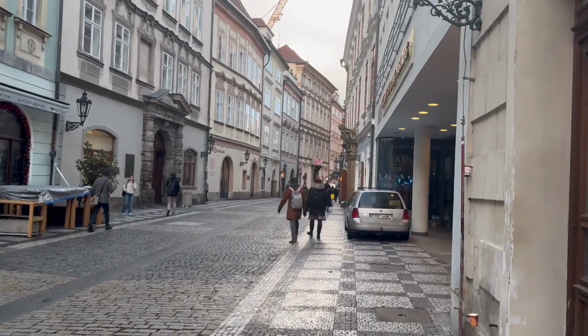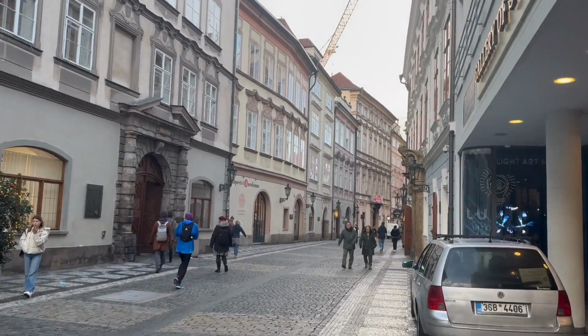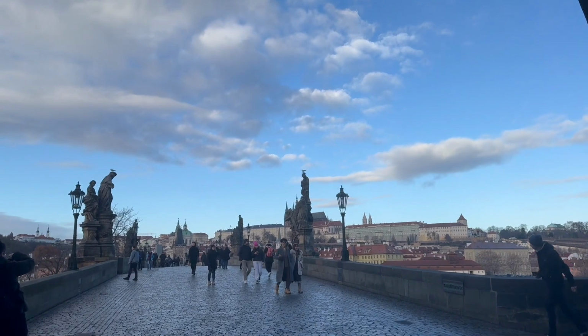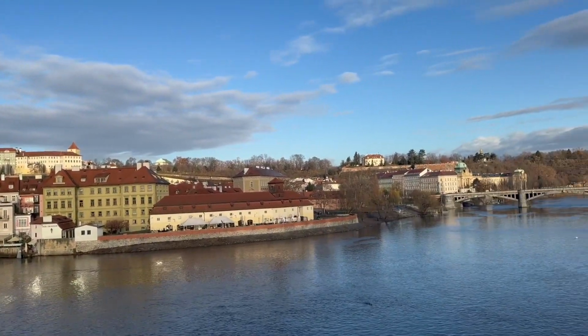I really enjoyed the walk because all of the buildings in the city are so beautiful. If I had more time, I would definitely spend it just roaming around the neighborhoods. We took our time making our way across the city, and when we finally reached Charles Bridge, oh my gosh, that view was wallpaper worthy.